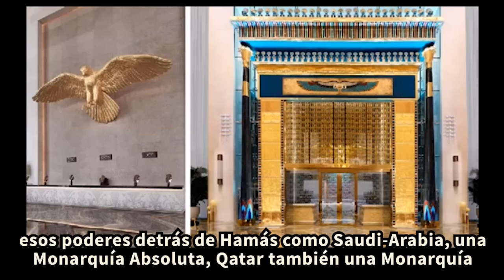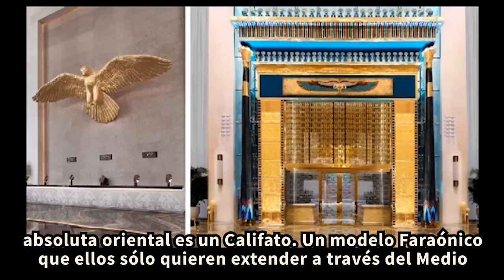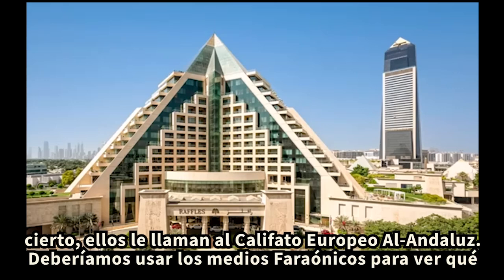Of course, all these powers behind Hamas, like Saudi Arabia and absolute monarchy, Qatar, also an absolute monarchy, Dubai, also an absolute monarchy, represent the Caliphate, because an Oriental absolute monarchy is a Caliphate, a pharaonic model they just want to have expanded throughout the Middle East and Europe. Therefore, creating Hamas, Al-Qaeda, IS, Hezbollah, and the rest of these Caliphatists. By the way, they call the European Caliphate Al-Andalus.